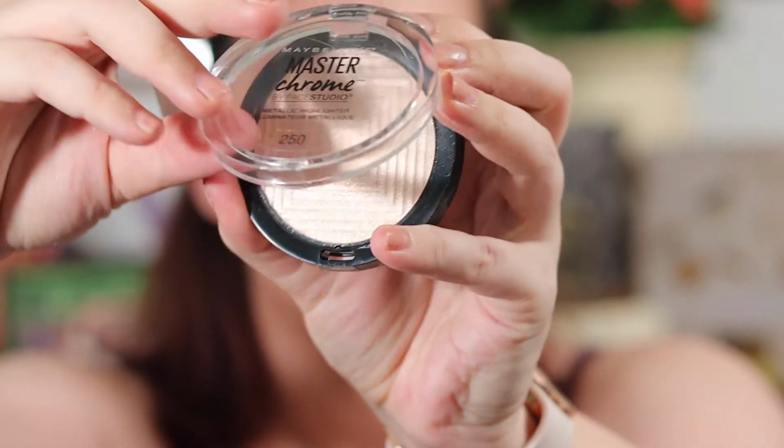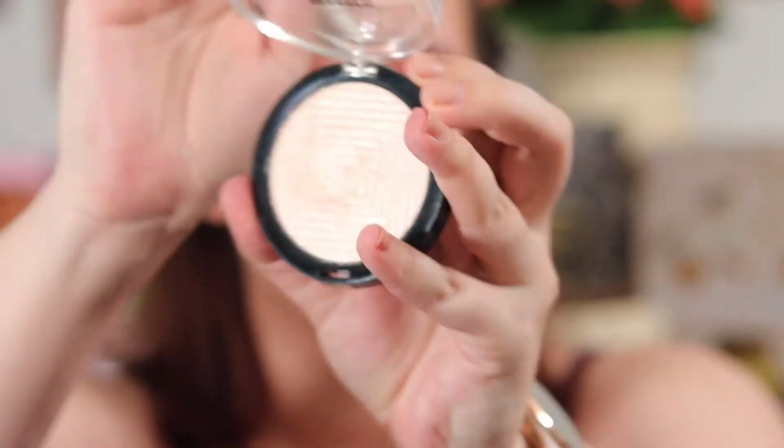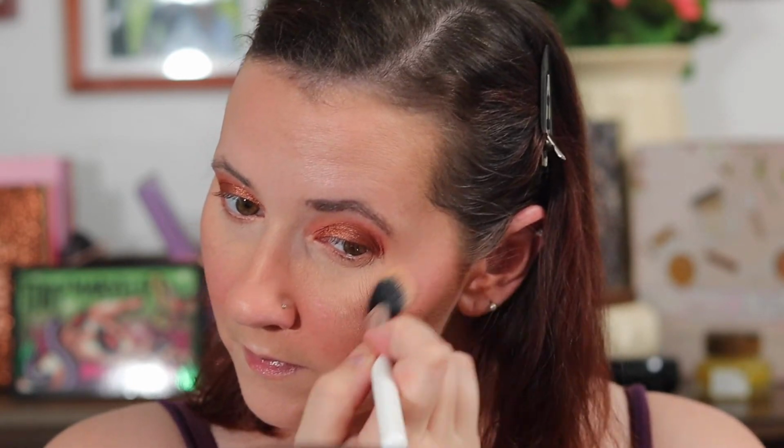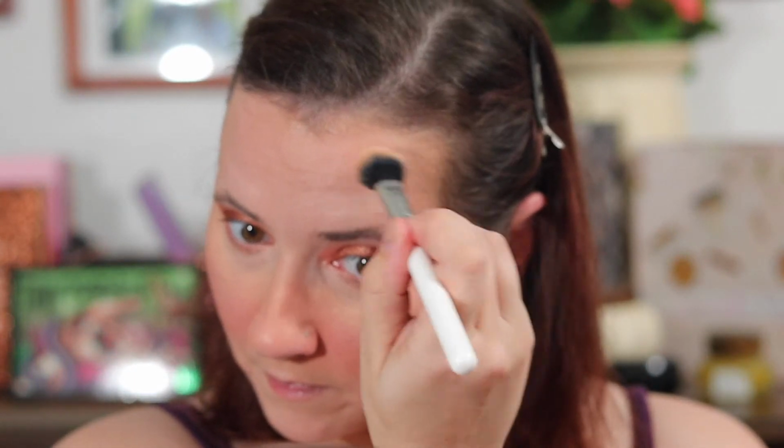And now I'm going into the Maybelline Master Chrome Metallic Highlighter in 250. And this is the one that they did with NikkieTutorials. Going down my nose, Cupid's bow, and chin.